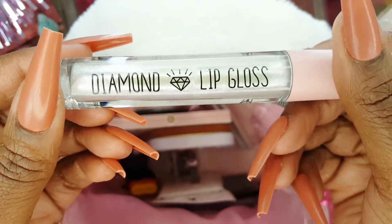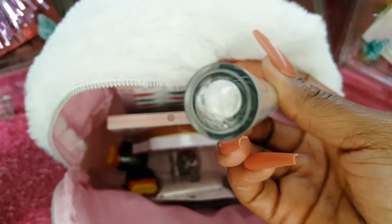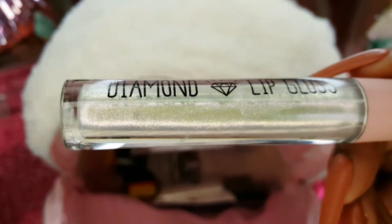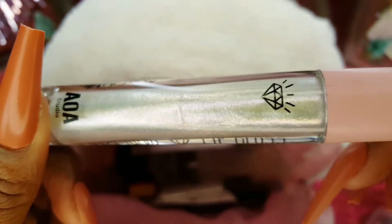This is the AOA Studio Diamond Lip Gloss in the shade, let's see, Pixie. And again, it has the iridescent rainbow glitters. Very bright.